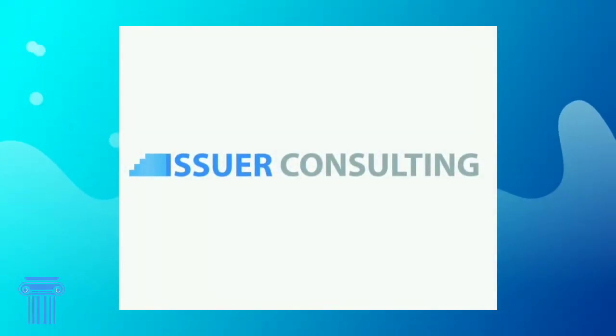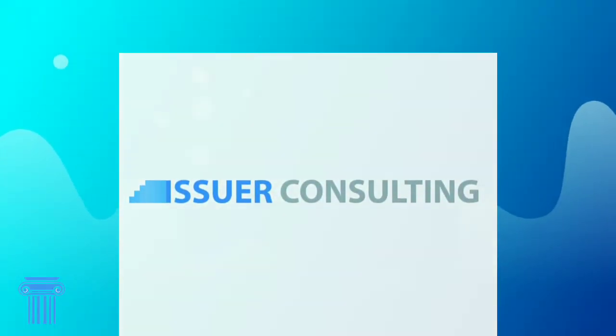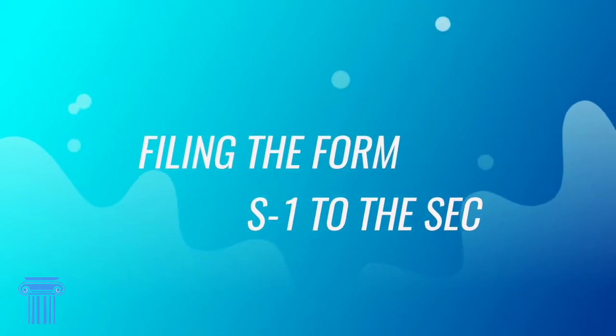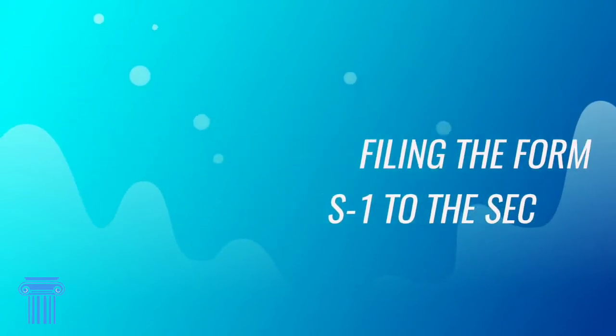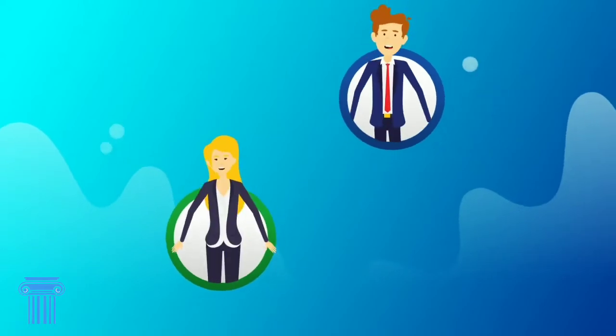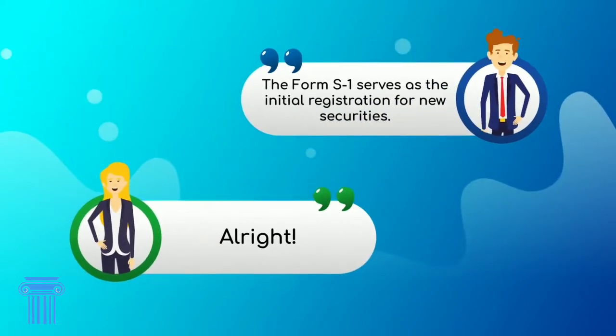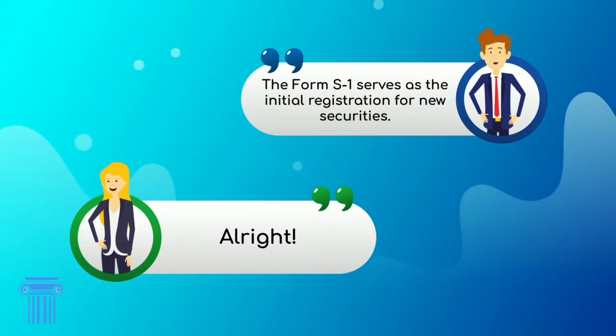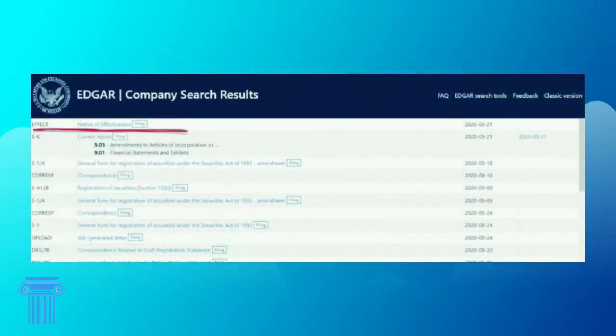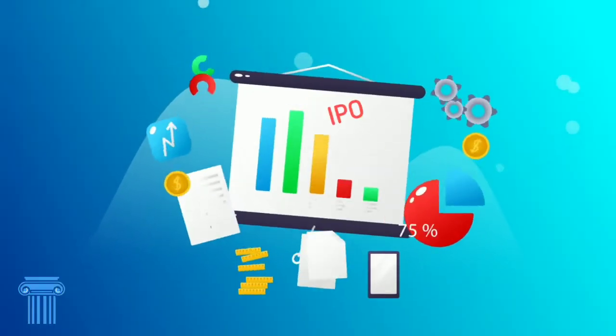Issuer Consulting, specializing in IPOs, informs Angela that the first step requires filing the Form S-1 to the SEC. Issuer Consulting tells Angela that the Form S-1 serves as the initial registration for new securities. In order for Angela's Apples to appear on a stock exchange, the SEC has to declare the S-1 effective. Public companies in the United States require an S-1 filing prior to the IPO.